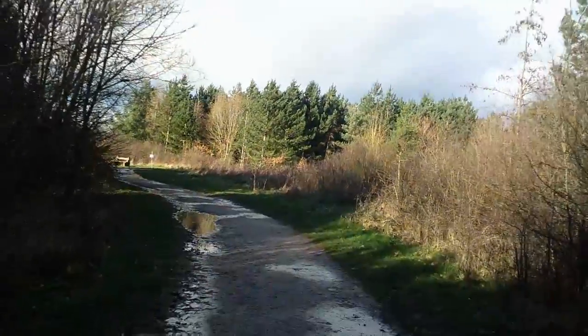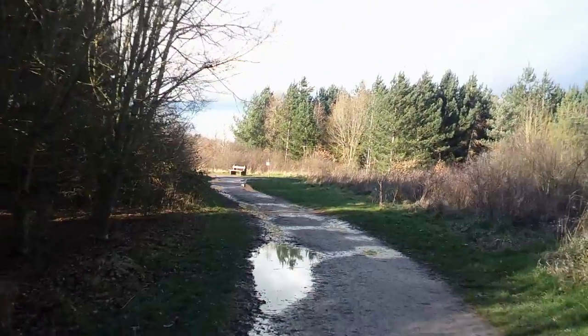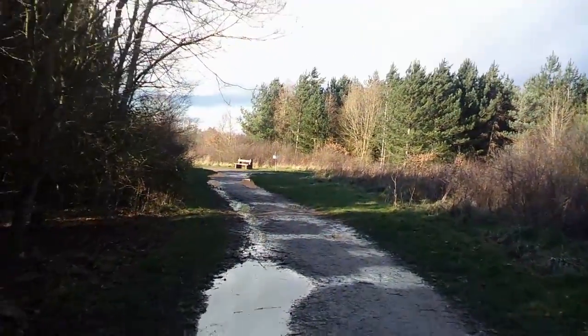Having a stamp in a puddle is an excellent way to remind oneself that walking can be about the journey rather than the destination.